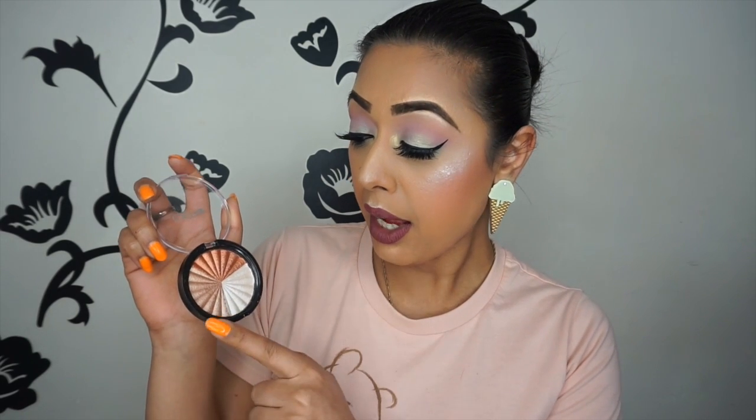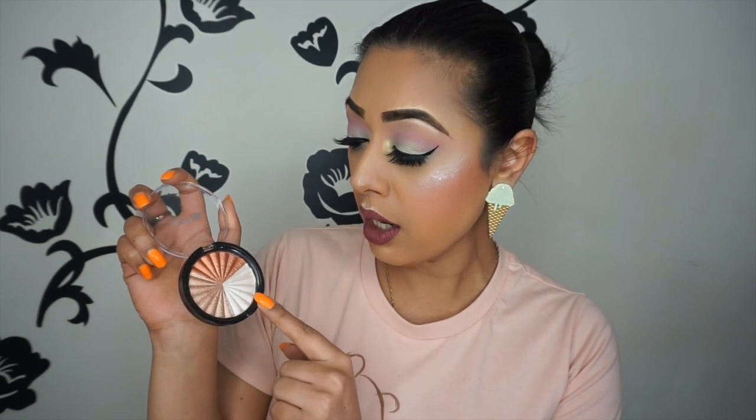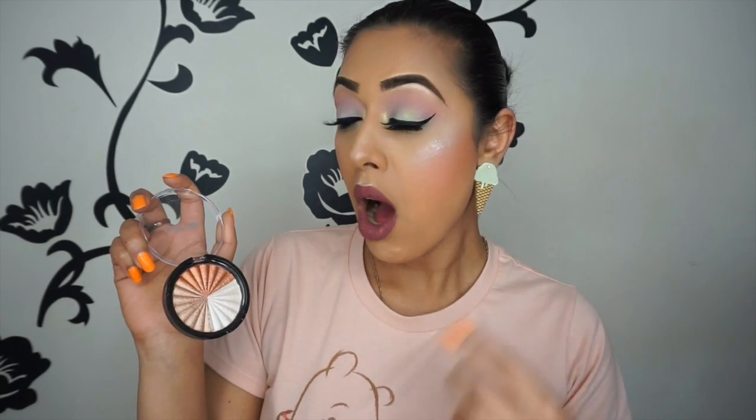But this shade here, the more golden one and the more white one, yes, on their own, they will work very well on medium skin tones and fair skin tones. The white one, if you are dark skin tone, I would be wary. Now, I have used them all 3, individually.